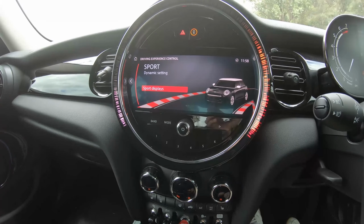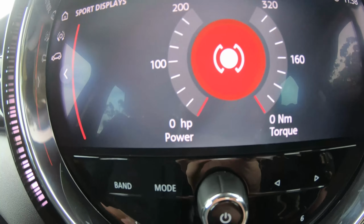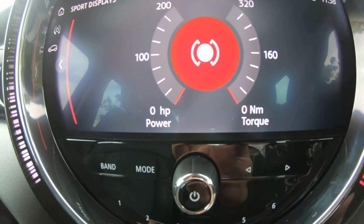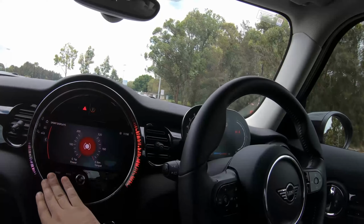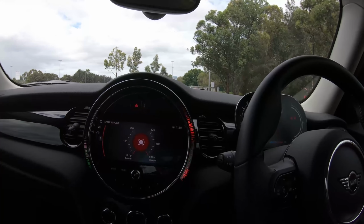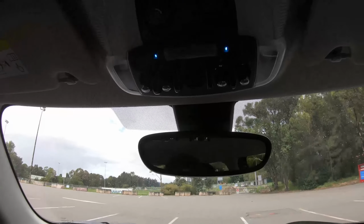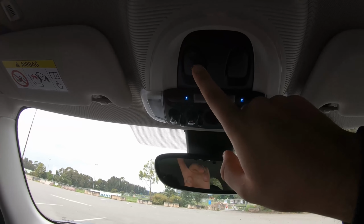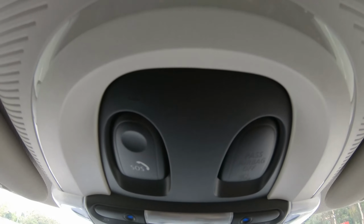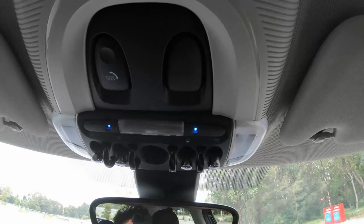So if we go sport displays, you can actually see it shows up with your torque and power. And I would say this is pretty comparable to Minis of the past as well, because most Minis of the past have this same design along with the air vents around each side of the screen in the middle. This also has an SOS button here to contact emergency services up here. Passenger airbag off, that's not a button.